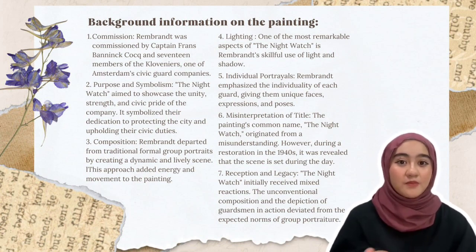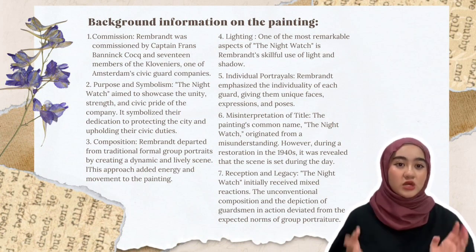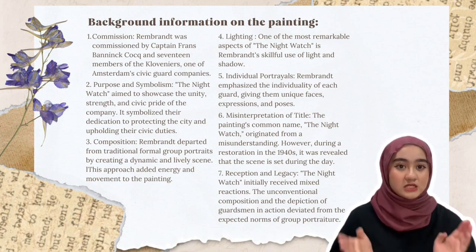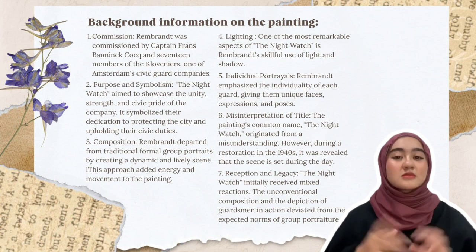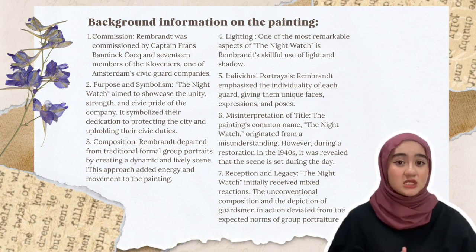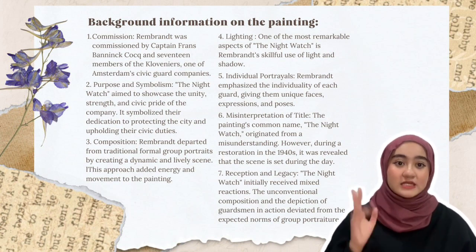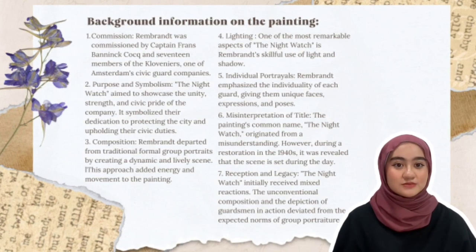Number 6. Misinterpretation of title. The painting's common name, The Night Watch, originated from a misunderstanding. However, during a restoration in the 1940s, it was revealed that the scene is set during the day. Number 7. Reception and legacy. The Night Watch initially received mixed reactions. The unconventional composition and the depiction of guardsmen in action deviated from the expected norms of group portraiture.